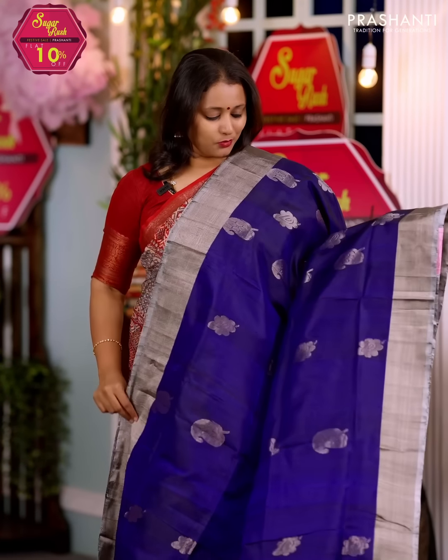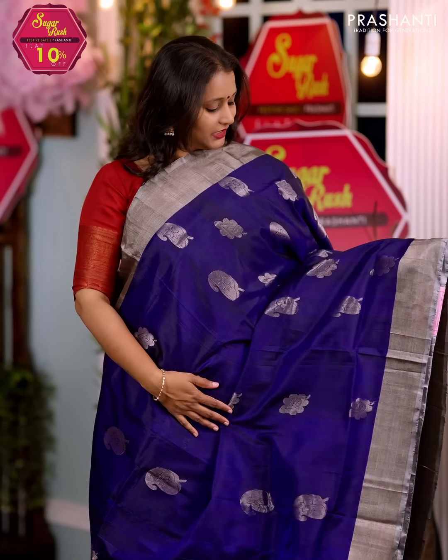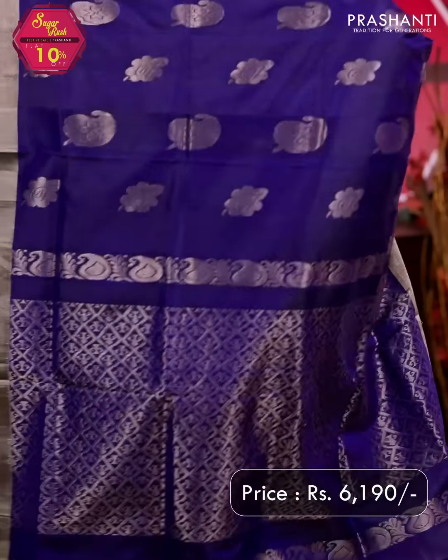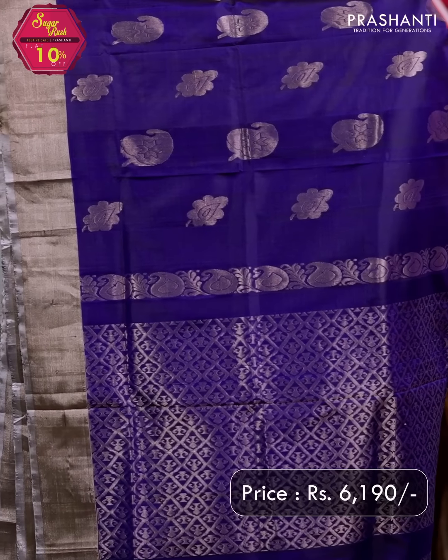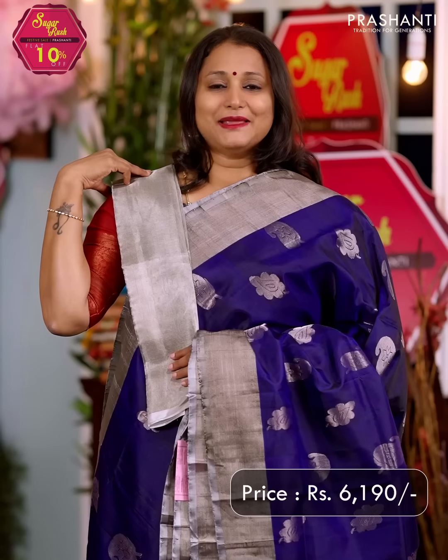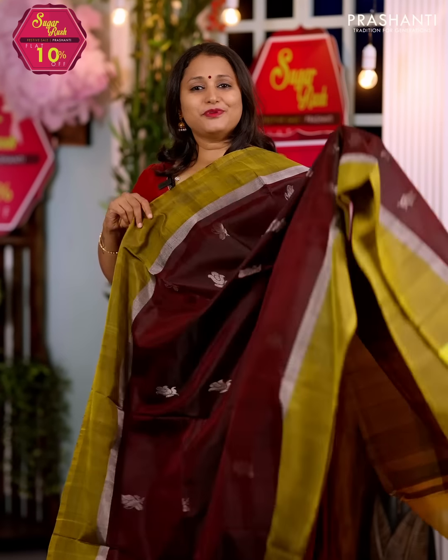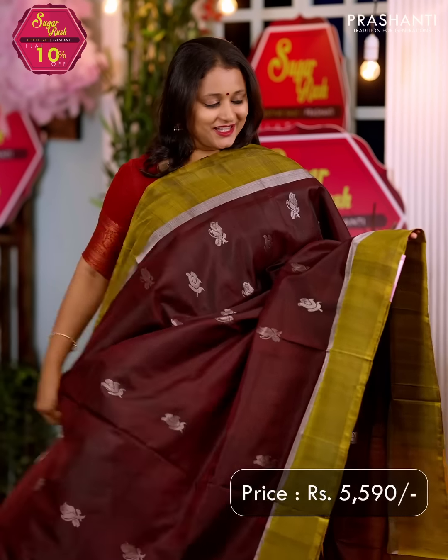Navy blue, one more pretty color. Rich antique silver zari woven borders on either side with very pretty floral and paisley buttas woven in silver zari alternating throughout the body. This has got a rich silver zari woven pallu, that's the pallu, and a matching tissue blouse priced at 6,190.